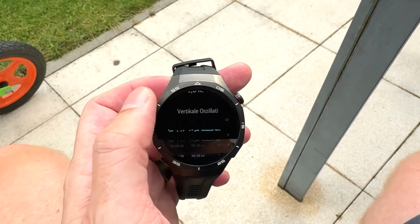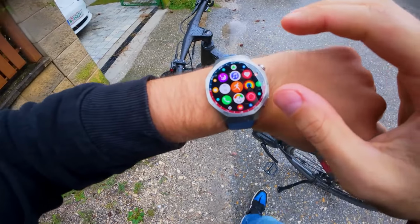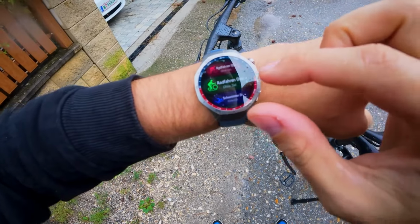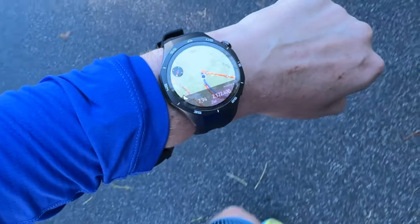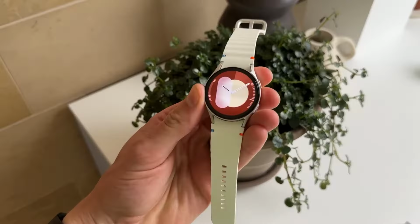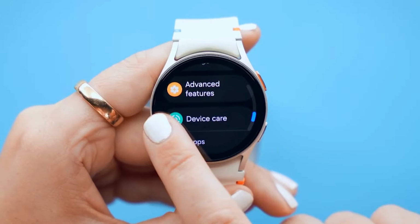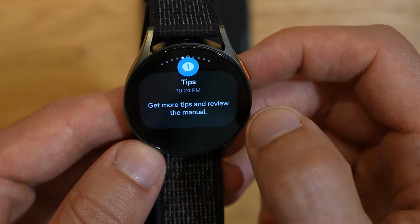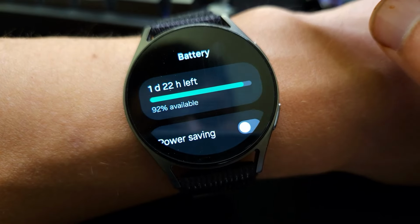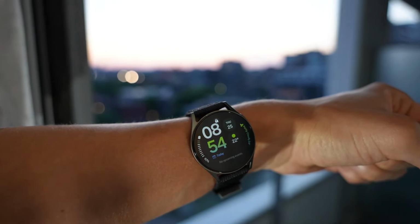The verdict? There's no clear winner here because these watches serve different needs. The GT5 Pro is the choice for fitness enthusiasts who want premium materials and longer battery life. Its rugged construction and focus on durability make it an excellent companion for the great outdoors. The Galaxy Watch 7, on the other hand, is perfect for those who want a true smartwatch experience with solid fitness features. Its ability to streamline your daily tasks while offering a polished design makes it a versatile option. That wraps up our comparison of these two impressive smartwatches.